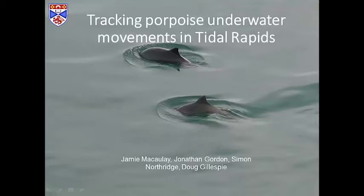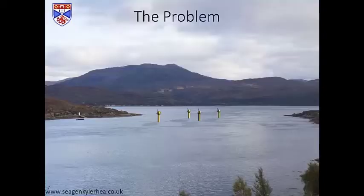Okay, so I'm going to be talking about basically how porpoises move underwater in tidal habitats, trying to figure out what they might be doing. And I'd just like to start by thanking Jonathan Gordon, who's really been the driving force behind this project, Simon Northridge, who's the principal investigator, and Doug Gillespie, all from SMRU, who have been helping me out here.